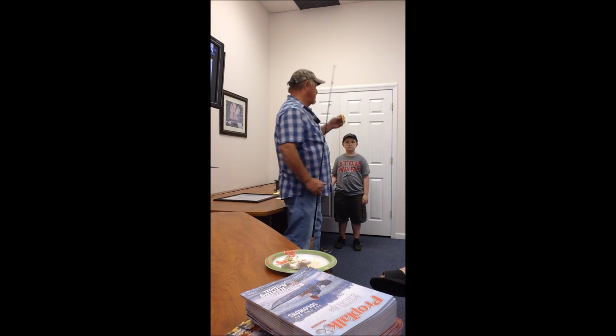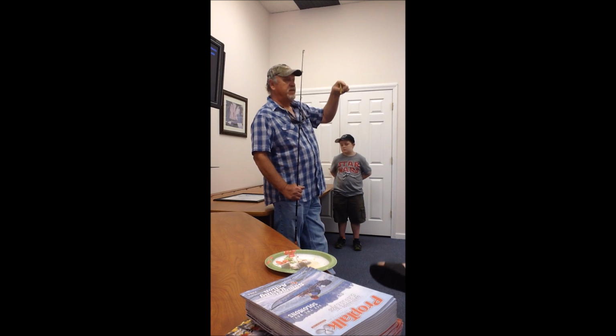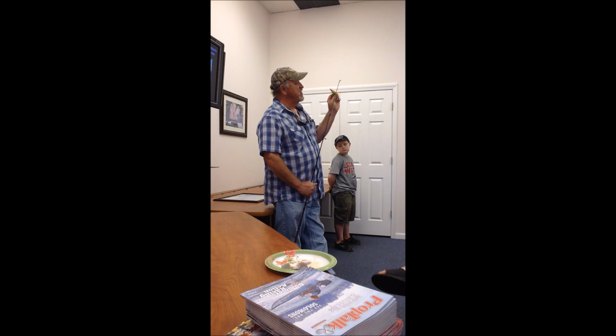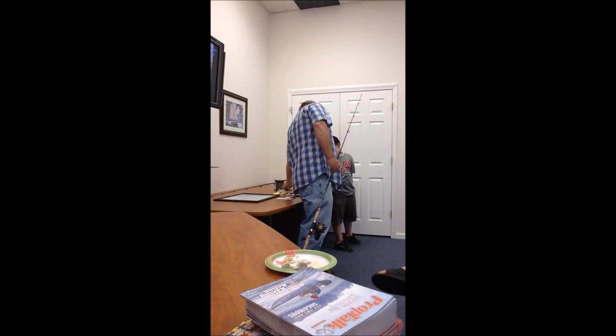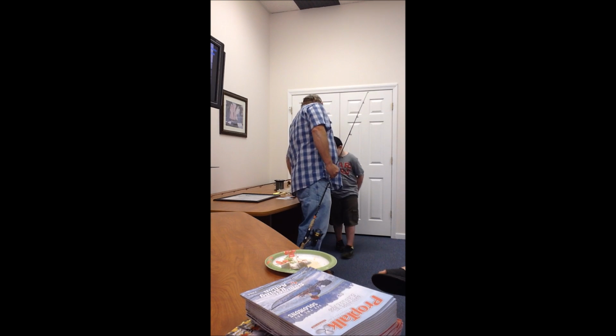Another easy one is a rattle trap. That imitates the little menhaden, but it's got rattles in it too. And for some reason, all the years I've been fishing here, anything that has an orange belly on it will outcatch anything else. If you notice, all the main ones I use all have orange bellies, except for this thing.